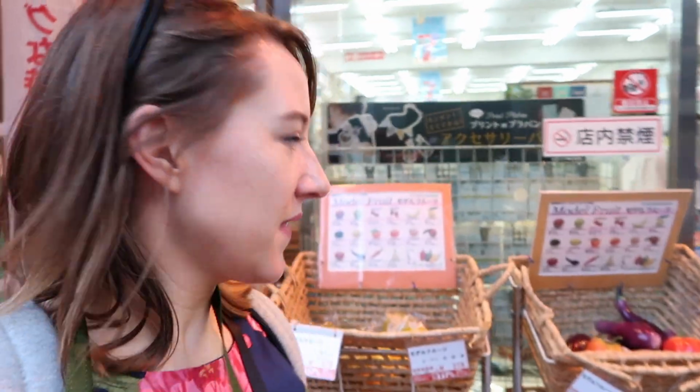We're leaving Hokkaido. Outside they have model fruit. They're like, looks like real fruit, but it's like model. This is not a fruit. Is it a fruit? Is pepper a fruit? Probably not. I guess it's a fruit.